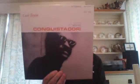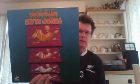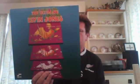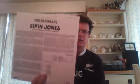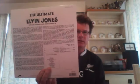I haven't actually ever seen in our local shops any original Blue Note releases. People obviously hold on to them. I'm sure a couple come in there now and again. There's lots of notes on the back of them all. The only thing that's interesting is a lot of them don't actually have the recording date, so I've had to look up on the internet to see when they were actually recorded.